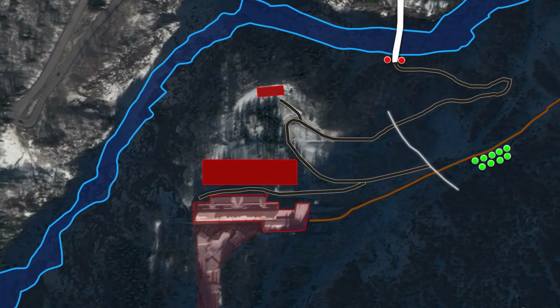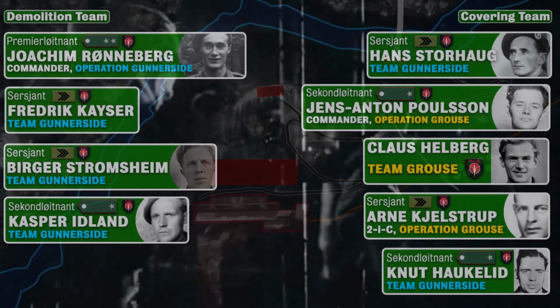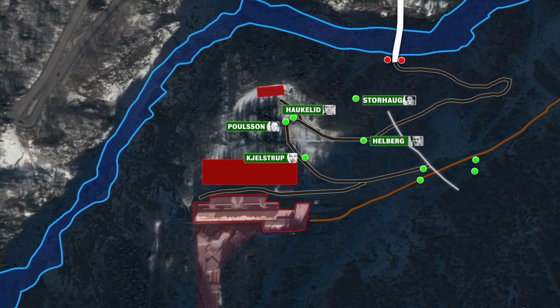Lying in wait long enough to let the new guards get comfortable, at midnight Sergeant Strømsheim darted forwards, followed by the rest of the team. He cut the padlock on an unguarded side gate and they streamed through, splitting up into a demolition team and a covering team. The covering team took up positions around the plant, watching the barracks, bridge and gates. The demolition team headed for the plant in 2 pairs.